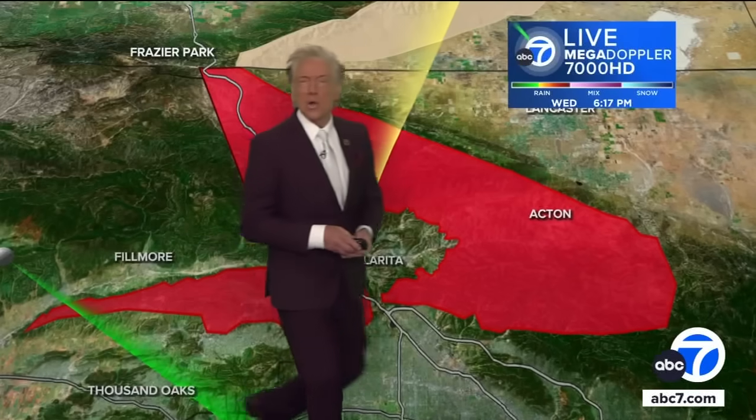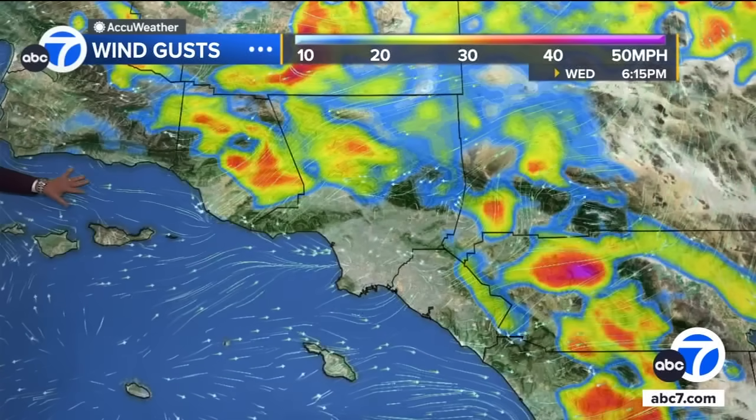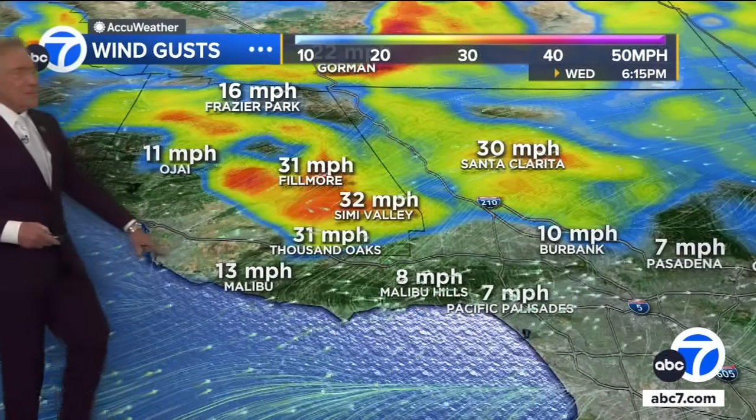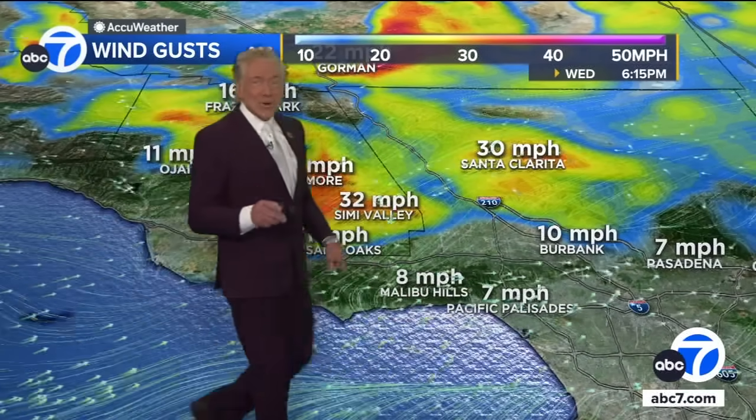I'm still looking at winds around the Acton area coming right out of the northeast up to 30 miles per hour. So these are not powerful winds, but with the situation that we have, low humidities, the fire situation, certainly very, very frightening. We're going to keep that going. But otherwise, we're looking much, much better. Actually, a light onshore breeze at Malibu now at 8 to 13 miles per hour.